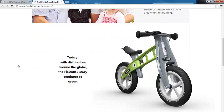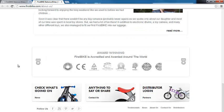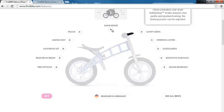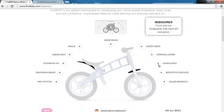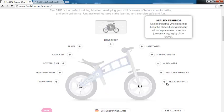Likewise, this story of the history of the bike should be clearer, and more easily accessible. So I'd be tempted to add an About Us up the top here. But let's go back to our features, which is what we were just having a look at. So we've got quite a nice interactive guide, which as you hover over it is going to explain all the different bits which are going to help your child learn how to cycle.